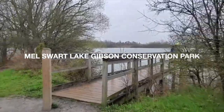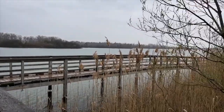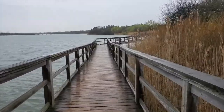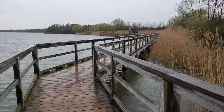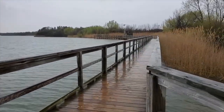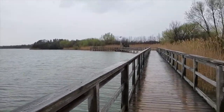And the last but definitely not the least place in the Niagara region is Swart Lake Gibson Conservation Park. Definitely a mouthful, but it is a really pretty park that has a boardwalk and a few hiking paths. The parking is free, the entry is free, and the day over here is definitely not great. I think this was early spring. Definitely if you go there during a nicer day, it will be even more beautiful.